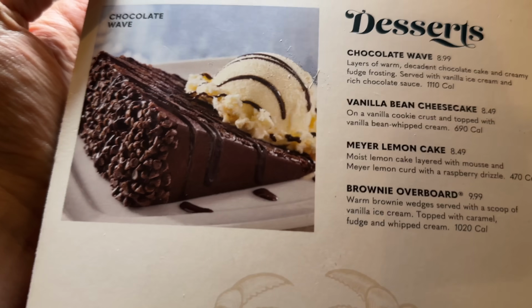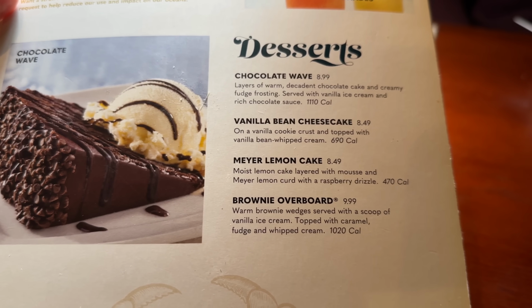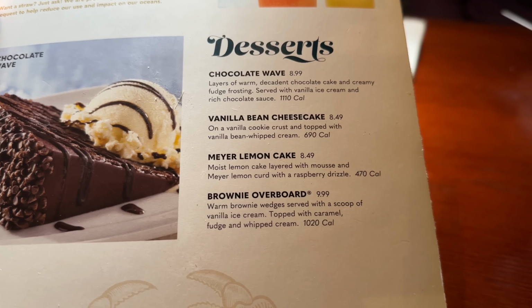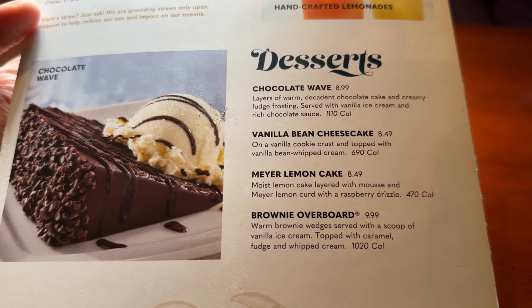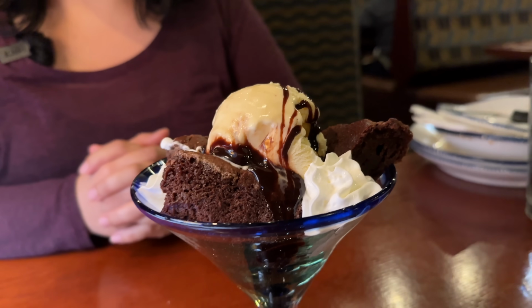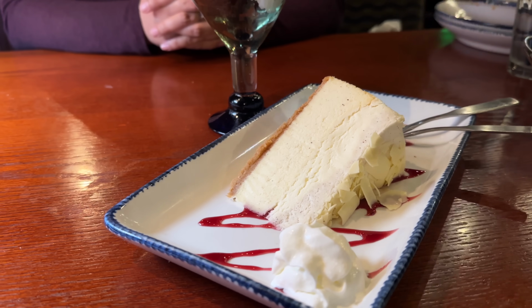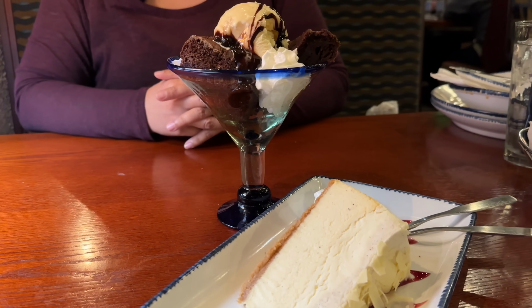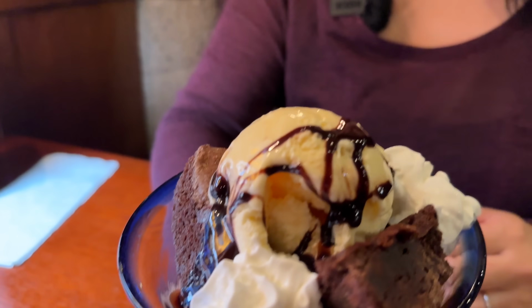All right. That was a lot of food. We even have some to take home, but we got to have some dessert before we go. And these are the desserts: chocolate wave, vanilla bean cheesecake, Meyer lemon cake, and brownie overboard. Thank you very much. You're welcome, guys. Enjoy. Okay, thank you. Wow, and this is the dessert. Yeah, this is the brownie overload. I like that it's in a margarita glass. Yeah, look at that. So that looks great.